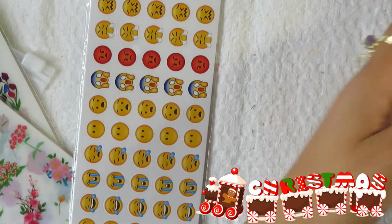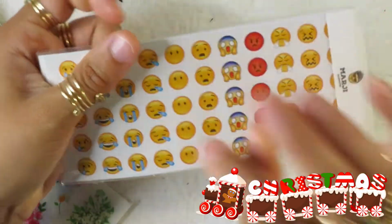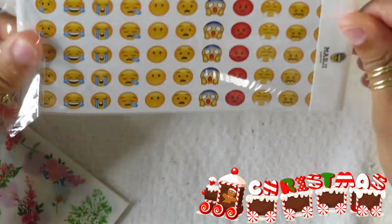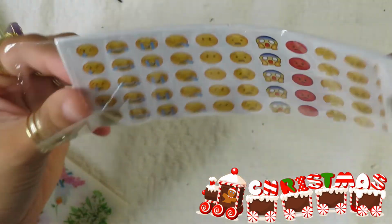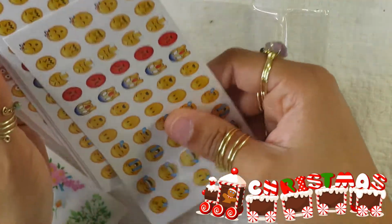I'm not going to worry about packaging it right now. Oh, emojis. Actually, this would be perfect for one of the stationeries that I got, because I never really find emoji stickers. I think they're super cool, but I don't really like emoji stickers just because I don't really find a use for them in my regular journal spreads.